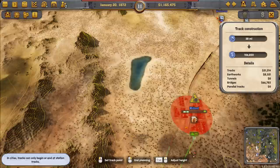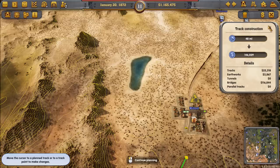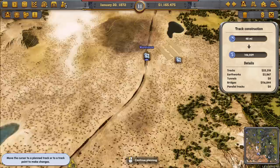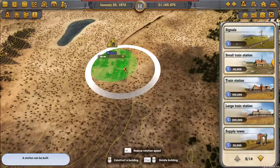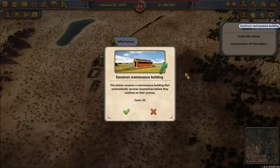Now, here is an even better example of the reason we're using warehouses rather than train stations, because down here, we're getting ready to hook up Milford to Kingman, and of course, we need to get Kingman in our system as one of our tasks. And it's going to go to a warehouse that's automatically picking up corn. But nearby are both fruit and wheat.